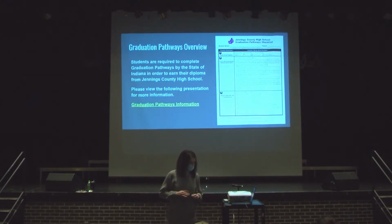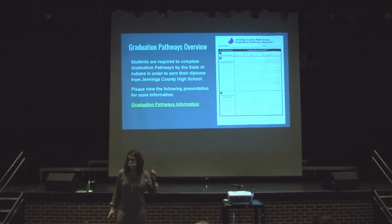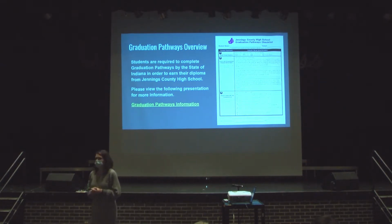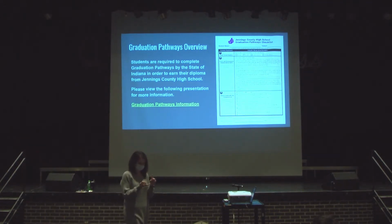Okay, and that takes us to talk about graduation pathways. How many of you have seen this document before? You've heard about graduation pathways? Few? Okay, so this is really important. I need you guys to really pay attention to what we're going to talk about here, because previous to graduation pathways, to graduate from high school, you had to meet your diploma requirements and pass I-STEP, right? I mean, you just love I-STEP, and we're really sad that we don't have to take it again. That's what I thought. Okay.